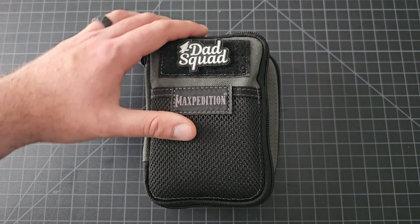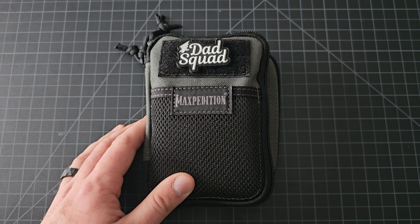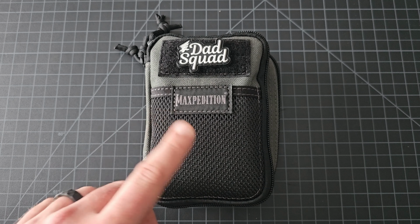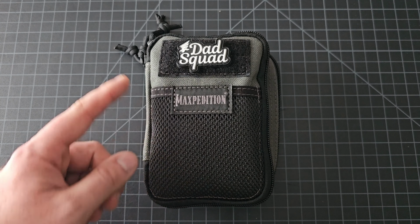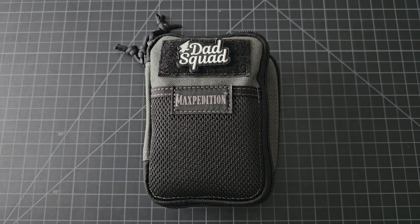I've been testing it for a couple weeks. This is the Maxpedition Double Decker Mini. There is also a Maxpedition EDC that's a little bit larger. The Mini is roughly 4 by 6 by 2.5. The EDC is just a smidge larger at 5 by 7 with a corresponding depth.